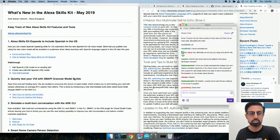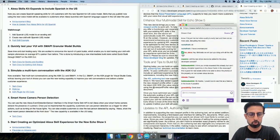You can also now simulate a multi-turn conversation. This is really important if you've been using ASK CLI, and it can get annoying jumping back and forth between the console and ASK CLI because the CLI did not support multi-turn simulation. You can now do that using the ASK dialog command. This functionality is available from within the ASK plugin for VS Code.